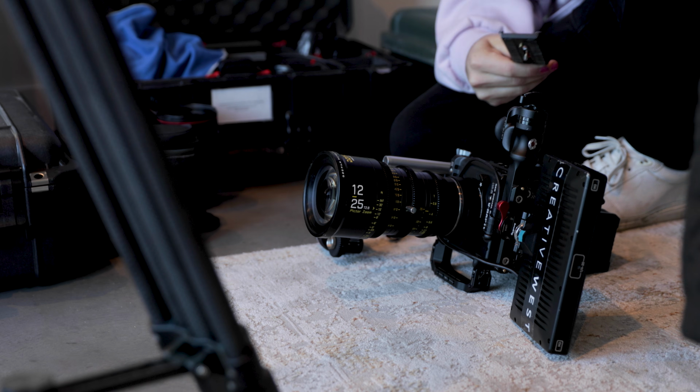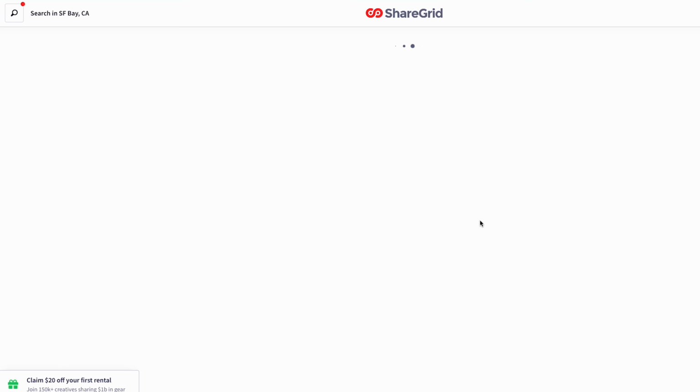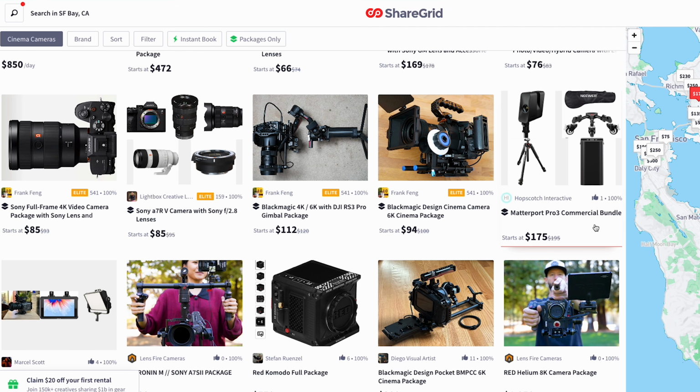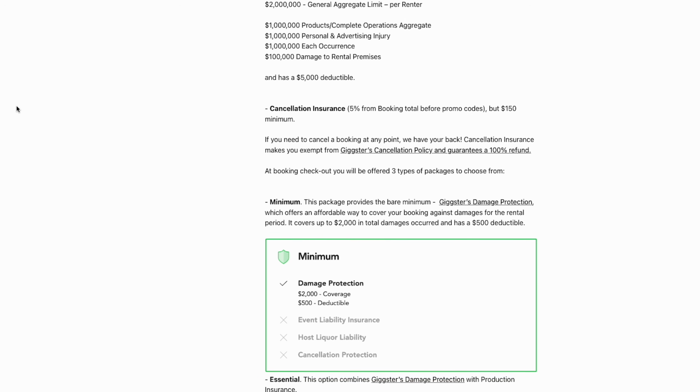Camera and light rentals are free if you have the gear, but say your client wants a higher quality look, you can rent a cinema camera and specific lenses from ShareGrid and a production house. These can range from $500 a day to a few $1,000s a day. Production insurance is a must and something you should always have on set.